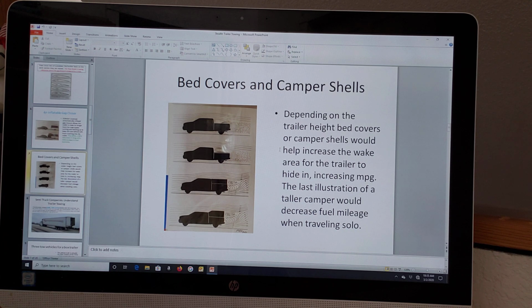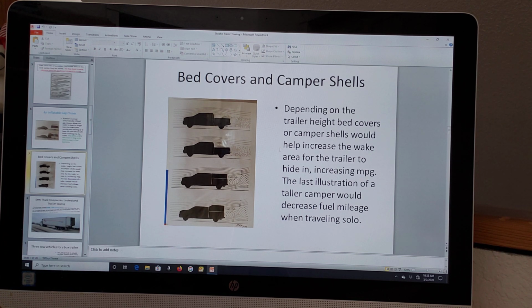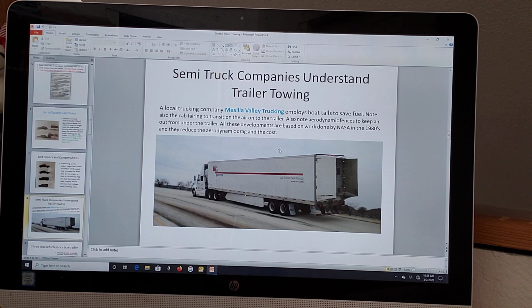So, the trucking industry has known about all this stuff for 40 years. NASA did studies in the late 70s and early 80s about this, and this is why you've seen all these developments on trucks over the last 40 years.